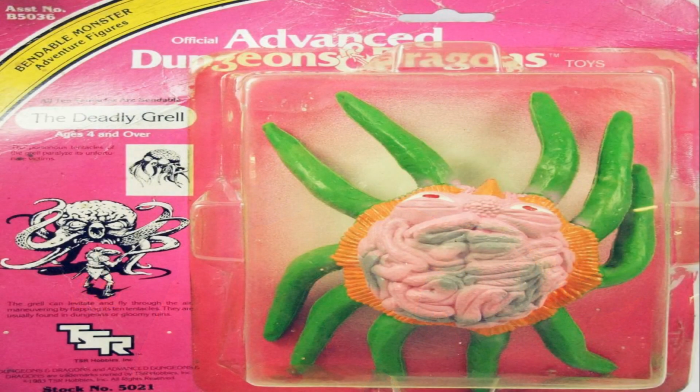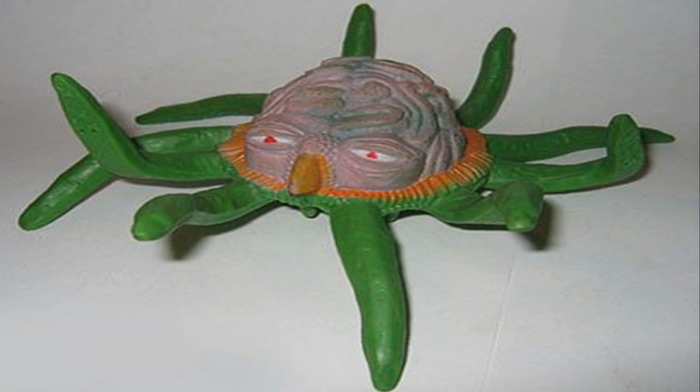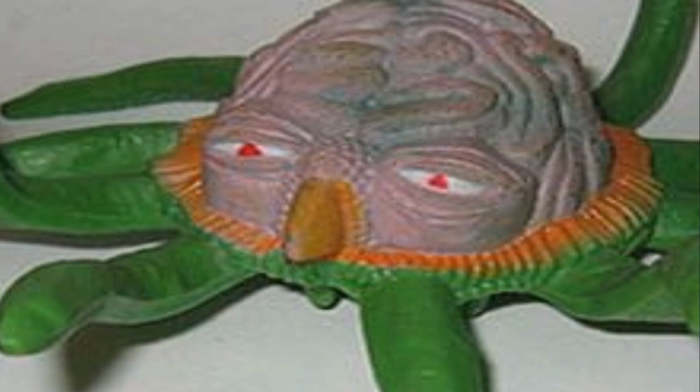Number 7 on the list is a Grell. This was one of the bendy toys. You had the big brain-like head of the Grell, and all of its little tentacles were bendy. It had all the details of this nasty critter. It had its beak, its tentacles, and the gross brain-like head of it. Its eyes kind of come across as something corpulent and lazy, which kind of fit this creature. There were, of course, some things that probably could make it look more scary, but, I mean, it's awesome.